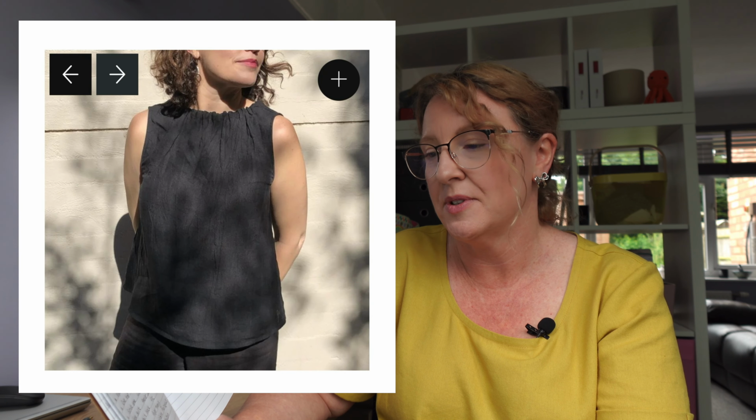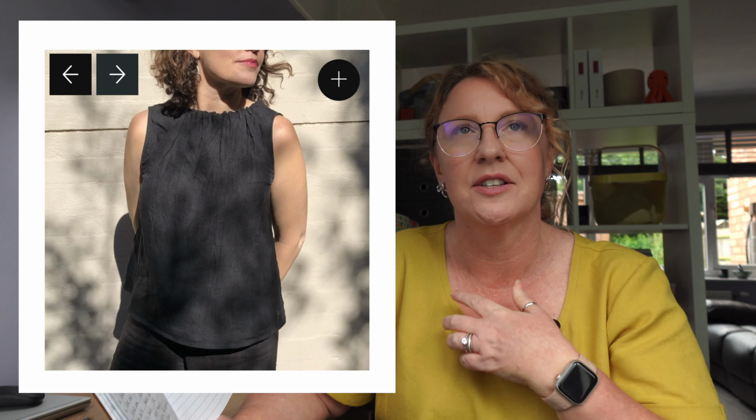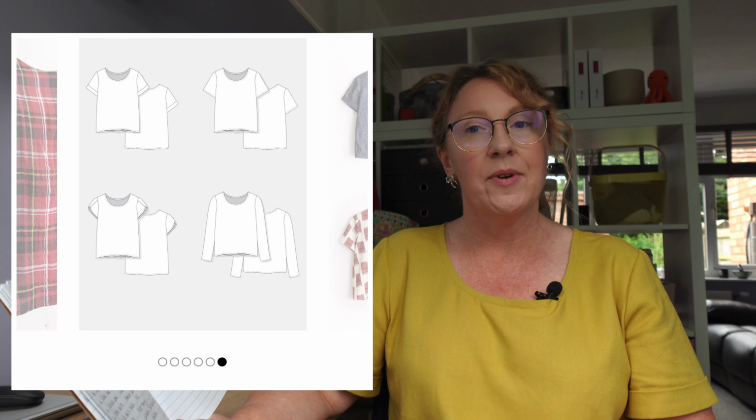Okay, so I've had a look through my PDF patterns and I've come up with a few ideas. So for hot weather tops, I've got the Peplum top, which is a free pattern by Peppermint magazine. I think you can also pay if you want for that one, or have it for free if you can't pay. Then I've got the Rae top by Tessuti. That's really nice. It's got a gathered neckline and then different sleeve options, so I think that one would work quite nicely.